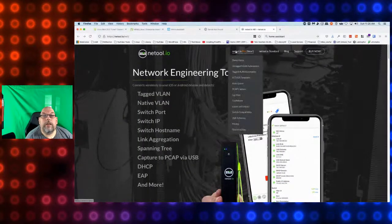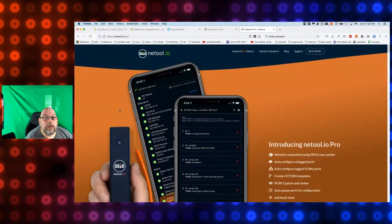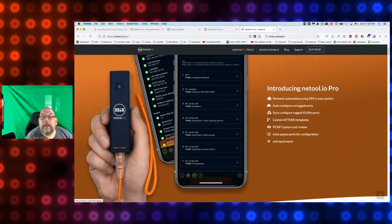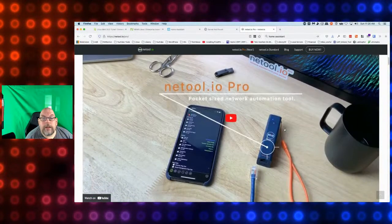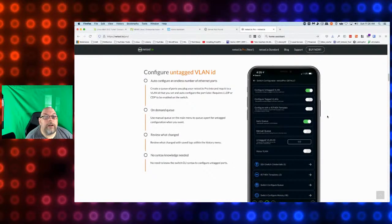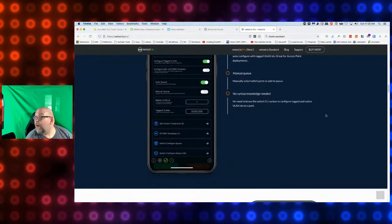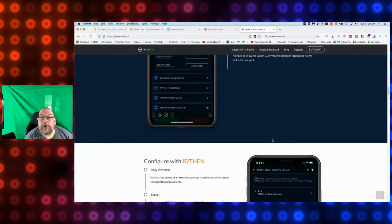Anyways, the NetTool Pro. Now this does more things. Network automation using SSH. Auto configure untagged ports. Auto configure tagged VLAN ports. PCAP capture and review. This is something on my wish list currently. If you are interested in a review of this, Willie Howe has done reviews of the NetTool Pro.